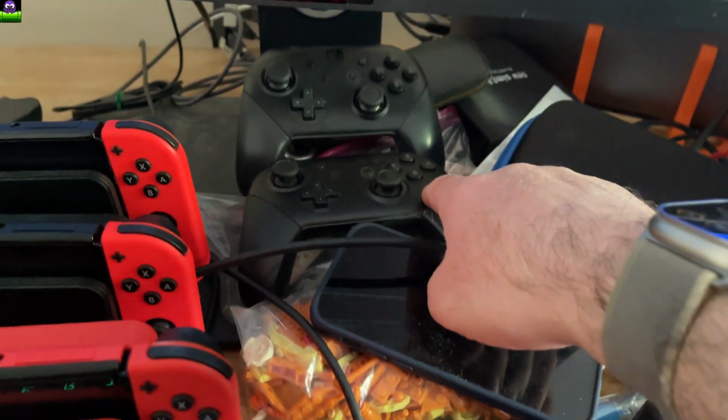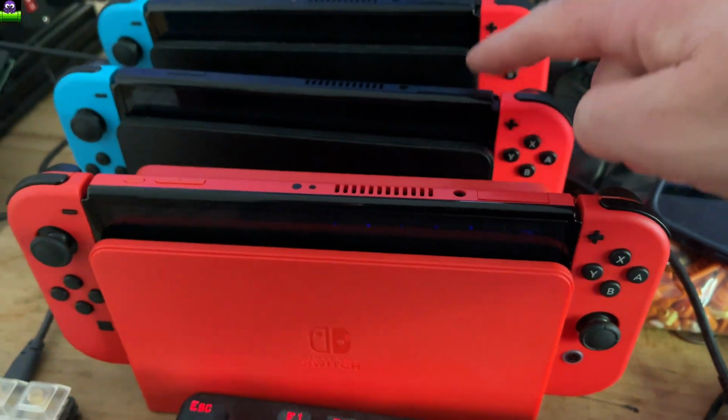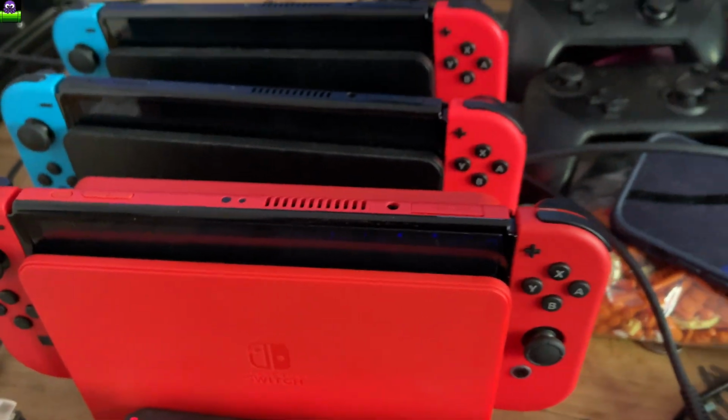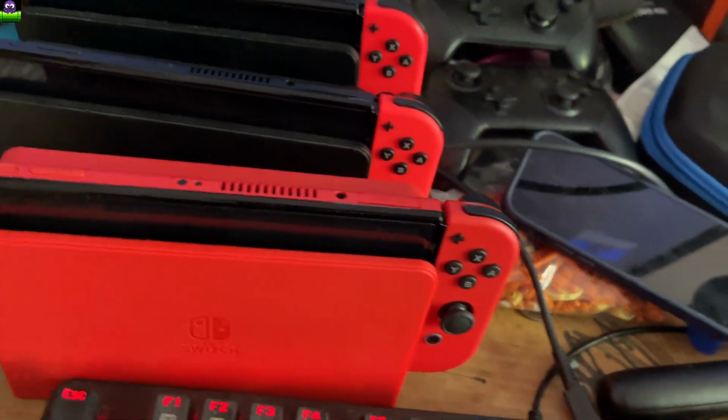Generally, the Pro controllers are still better, although the Joy-Cons by themselves are pretty excellent. They're not bad at all. I don't mind them, but yeah, Pro controllers are still better. Please excuse my incredibly messy desk here.